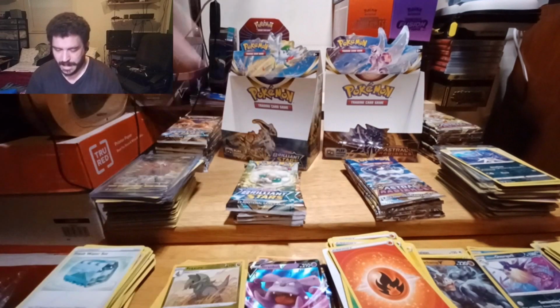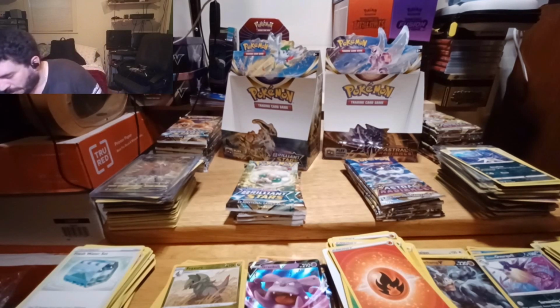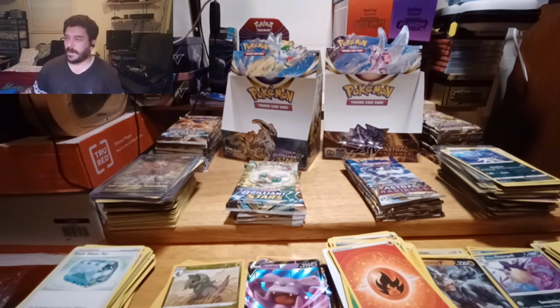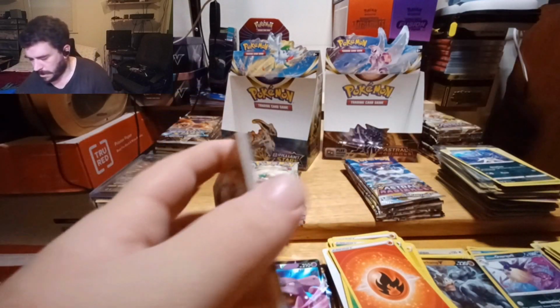That's the whole reason why I saw Astral Radiance and it's like, oh, I'm going to do that one, is because it's based on Arceus. Which means I want my Ghost type Typhlosion. Okay, white card. There we go.